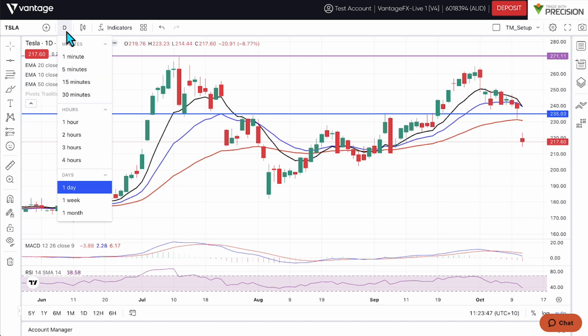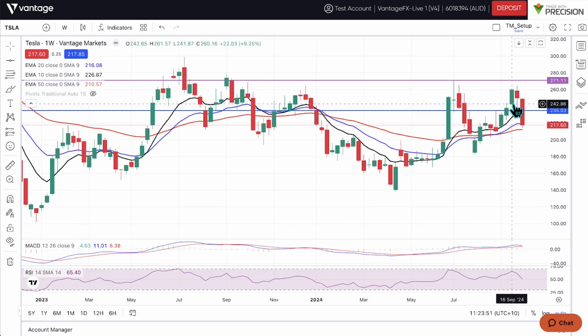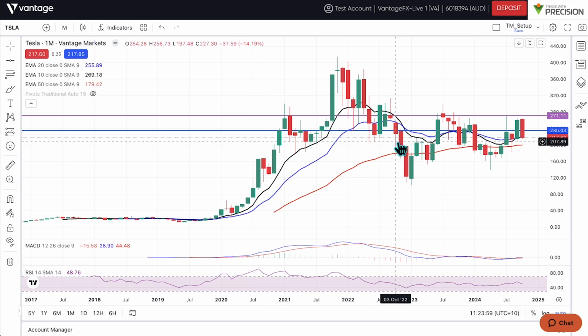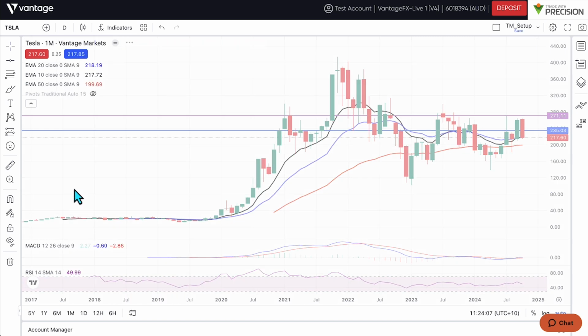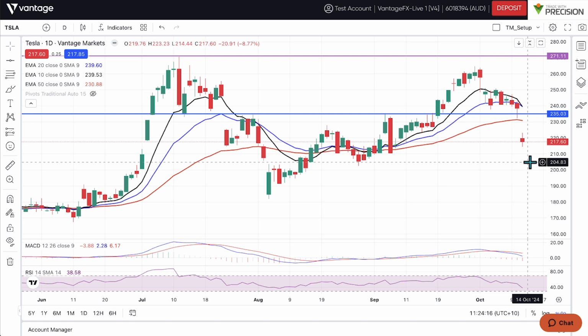A quick look at the weekly chart, and we can see that the weekly has printed here a lower high. But if we take a look at the monthly chart, we can see that the monthly is not helping us much. The monthly is printing lower highs, but also higher lows. So coming back into the daily, I'm looking for a quick reaction into this strong level of support and resistance and a continuation of this push.